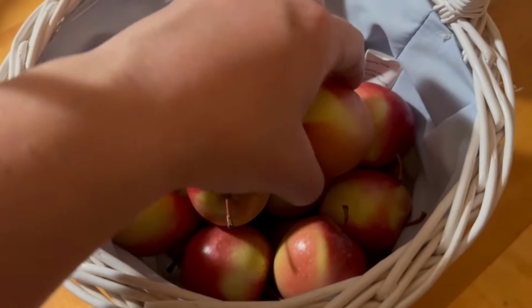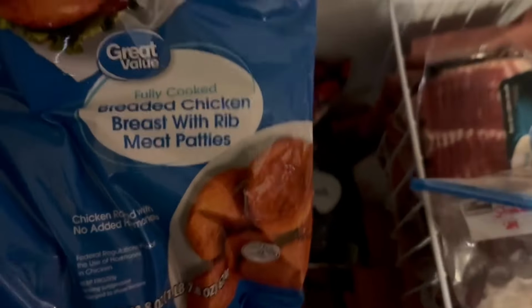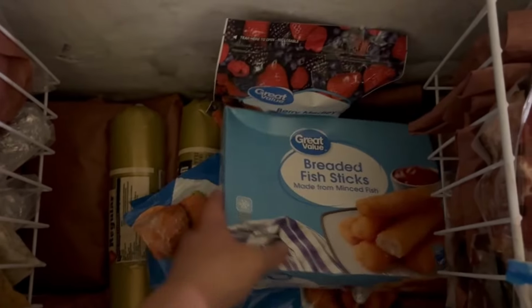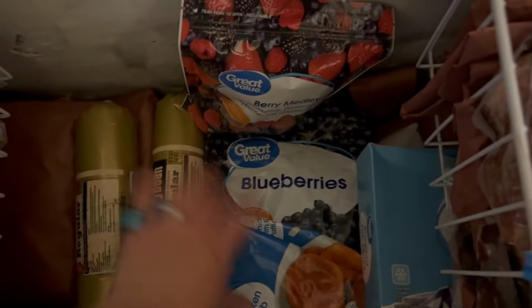If you plan on having kids, I highly recommend you starting them on apples and bananas instead of raspberries and blueberries, which are so much more expensive. Unless you can grow it yourself, in that case, that's a way better option.